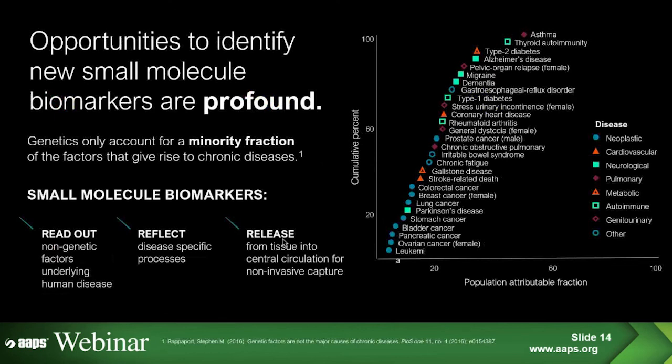Now, to date, much of the clinical biomarkers that have been employed have really centered on genomic markers. And while these have had profound influence for enrichment among cancer patients, it's clear that underlying genetic predisposition only accounts for a portion of risk of developing most common diseases.